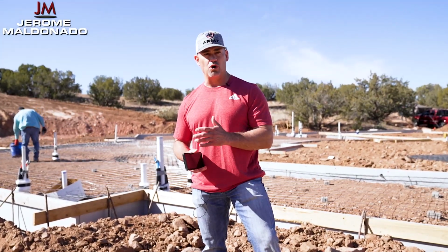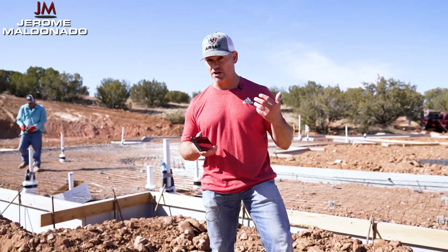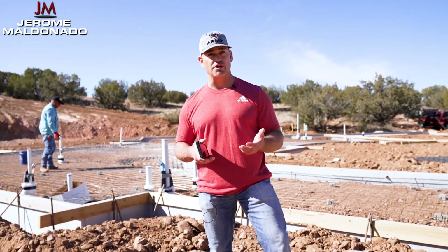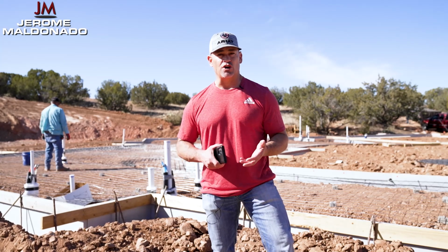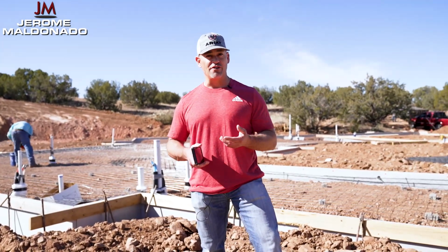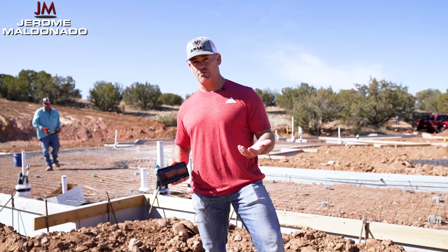When we're real busy, we'll go to the extent of having the survey company come back out one additional time. We'll spend about an extra $300, and we'll have them do an ILR, which is called an improvement location report, and they'll certify that the corner points of all the forms are where they're supposed to be. And if they're not, they let us know. They send us back a report. It typically takes about 48 hours for them to produce it.